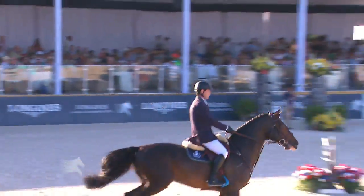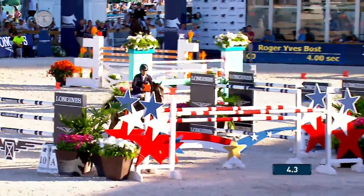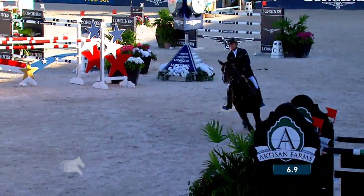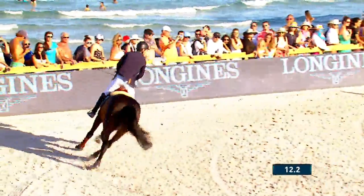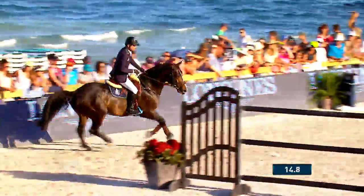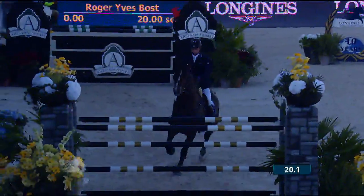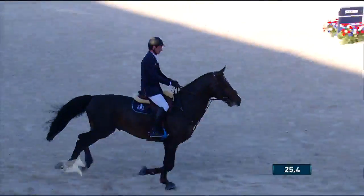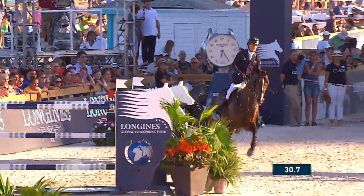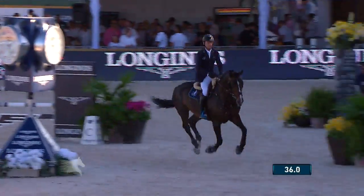Thomas Straumann's Hugo van der Paderborn, 8-year-old by Darko. 3-time winner in Braunschweig a few weeks ago. This horse just jumped better and better as he went around in the first round. For a young horse coming into this level, looks... Whoa! He did jump right into that corner. That's the greenness coming out. That's too bad.